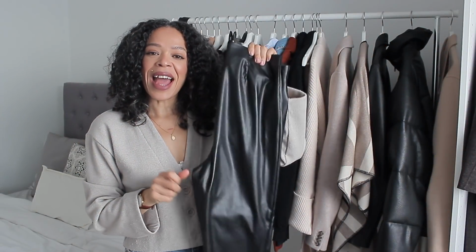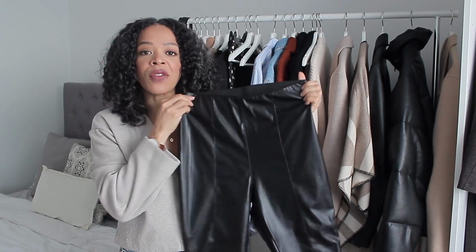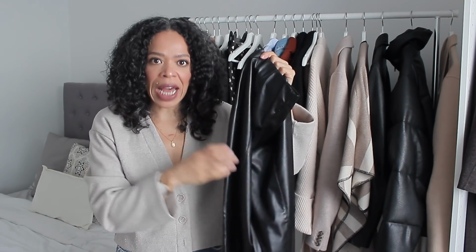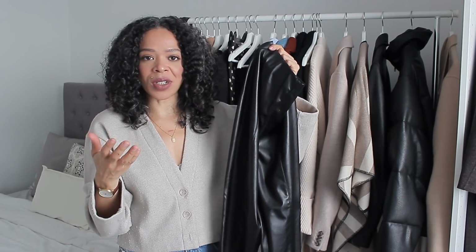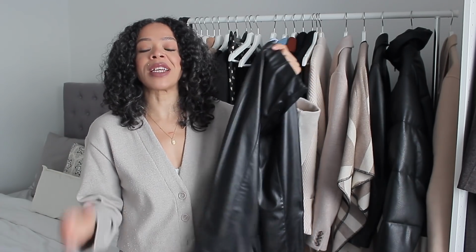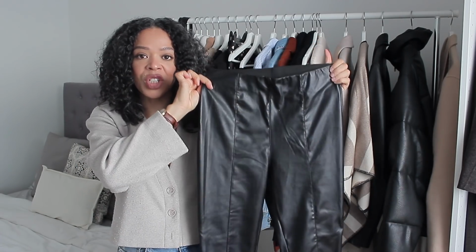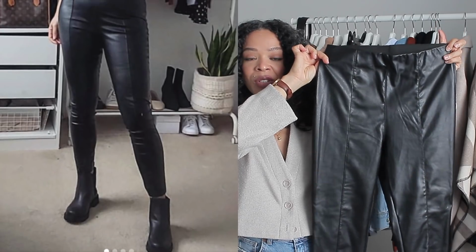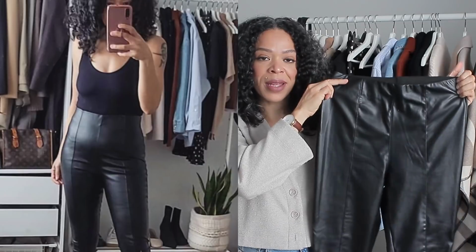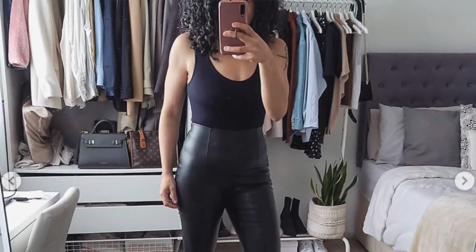Okay, so next I have a pair of faux leather leggings. These ones are from H&M, but you can find them available everywhere on the high street. Zara is one of most people's favorites. You also have New Look, Topshop. They sell really good options. I decided to go for these ones from H&M because they're very high-waisted, as you guys can see, and they were actually not that expensive. They retail for less than 20 pounds. And they feel very nice.